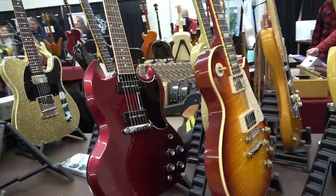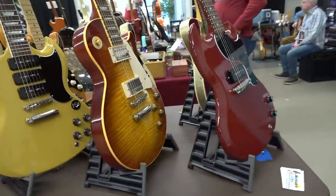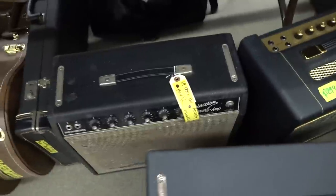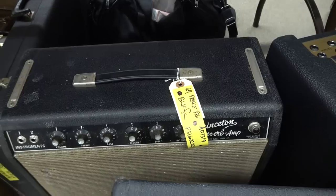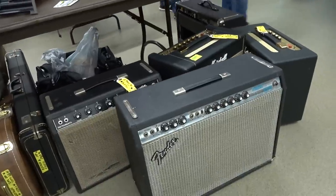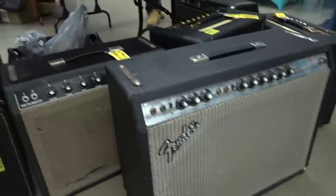Lots of newer guitars down toward this end of the table. Nice ones, though. There's an old Princeton, Blackface Princeton. That would be a nice one to have, a 64. Can't go wrong with a Blackface Princeton for sure. Is that a Deluxe Reverb there? Silverface. Can't go wrong with those either. Or was that a Vibrolux? And then we've got a Bassman right there.